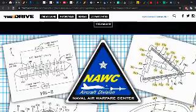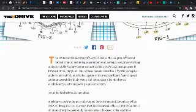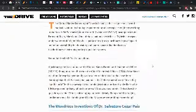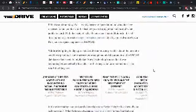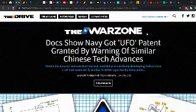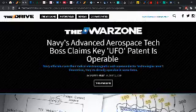TR-3B. Other types of craft. You see, this type of tech has been kept secret from the public because it can be used against us, and at the same time it can save us. But they want to control that narrative as well to make money.